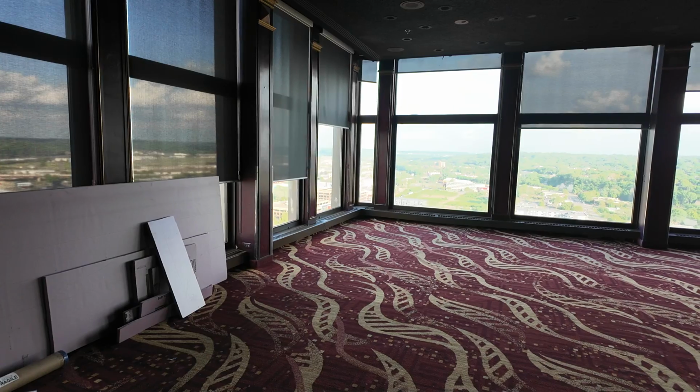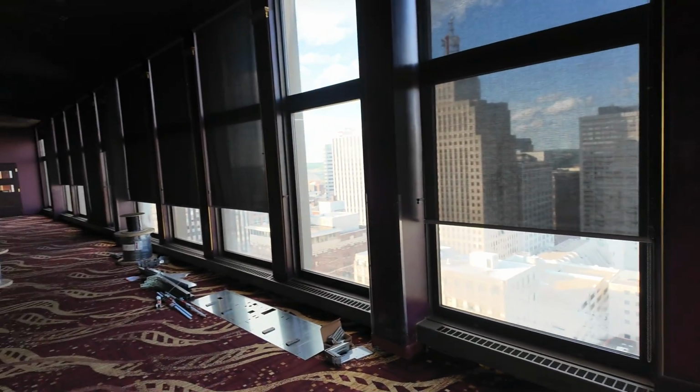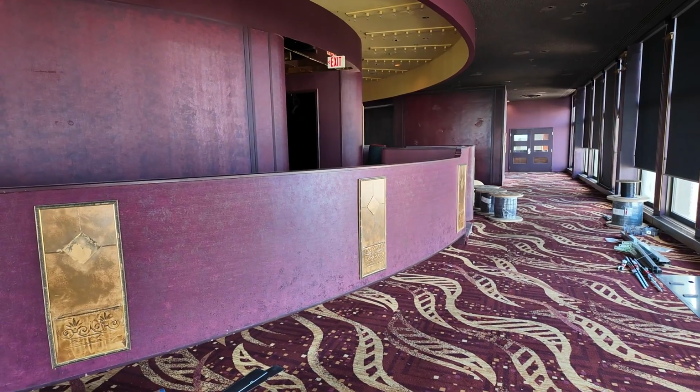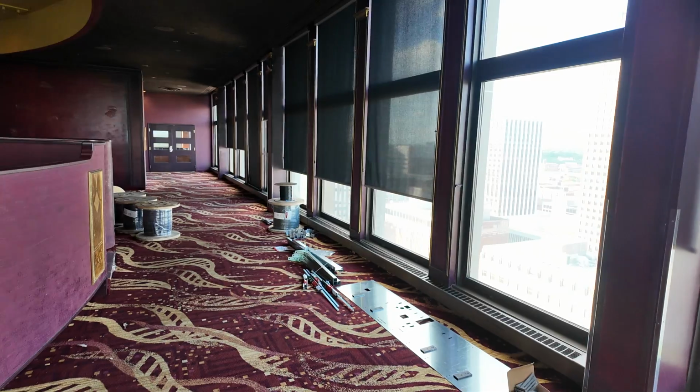Okay, so we've taken the service elevator up here to La Carousel Restaurant. This is a former rotating restaurant here on top of the Intercontinental. Has these beautiful views of the city and of the river here.